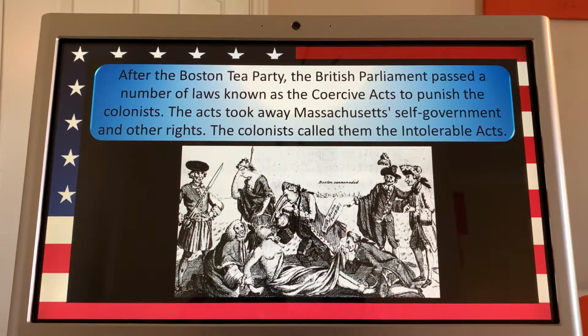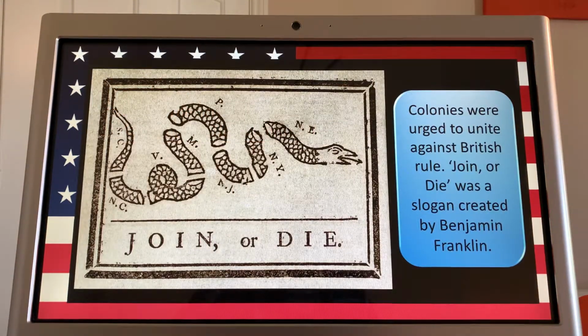After the Boston Tea Party, the British Parliament passed a number of laws known as the Coercive Acts to punish the colonists. The acts took away Massachusetts self-government and other rights. The colonists called them the Intolerable Acts. Colonies were urged to unite against British rule. "Join or die" was a slogan created by Benjamin Franklin.